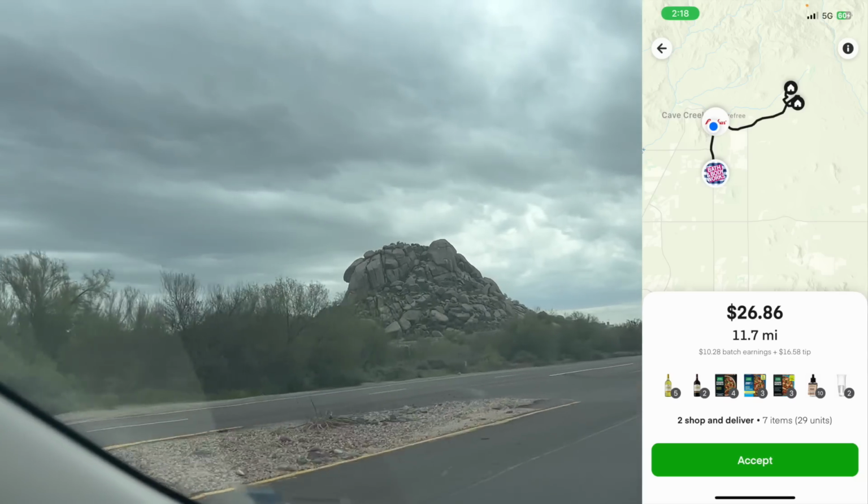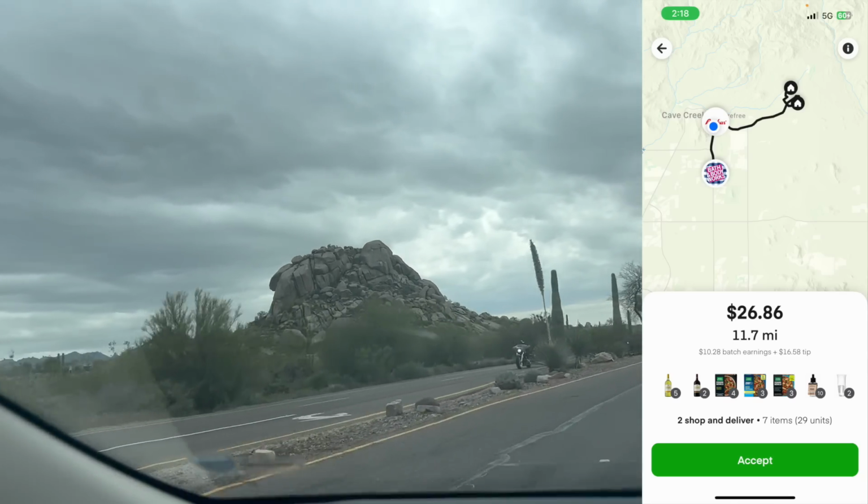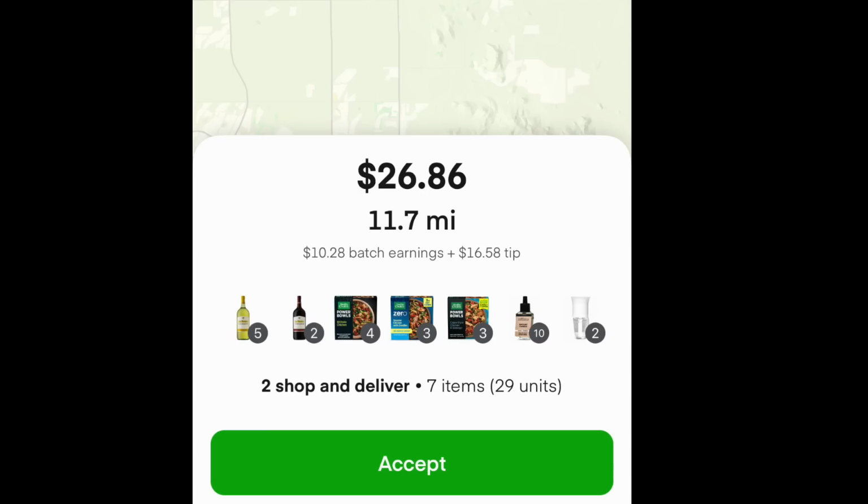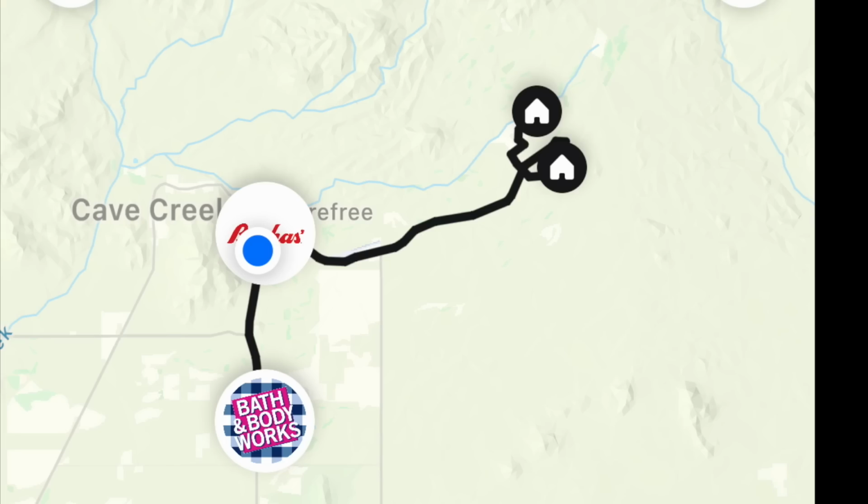And while I was driving to the drop-off, I spotted this Instacart. $26 for 11-mile double order, only 7 items though. At first I dismissed it because a double from 2 different stores is not an order that I would usually take. But then I realized it's the 2 p.m. hour and I'm probably going to get nothing on DoorDash if I don't take this one now. So I did it.